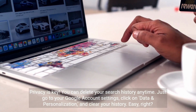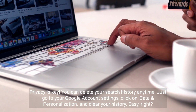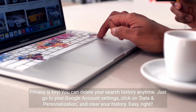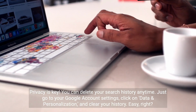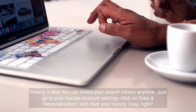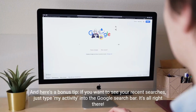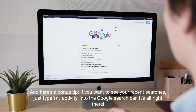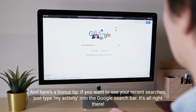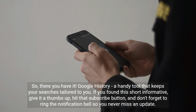Privacy is key. You can delete your search history anytime. Just go to your Google account settings, click on Data and Personalization, and clear your history. Easy, right? And here's a bonus tip. If you want to see your recent searches, just type My Activity into the Google search bar. It's all right there.